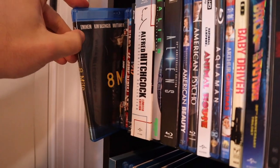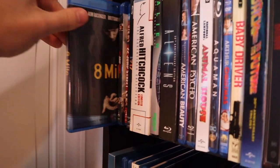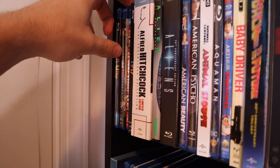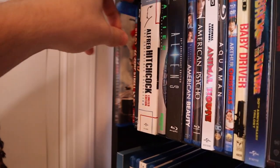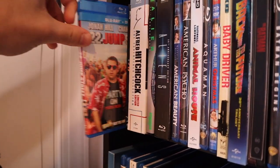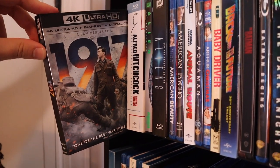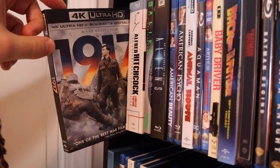So starting in alphabetical order, and I apologize if there's any shaky cam, I've got 8 Mile, a movie that inspires the hell out of me, and Lose Yourself is an absolute banger. Let's be honest, Eminem kind of slaps. Then we got 21 Jump Street and 22 Jump Street, my favorite comedies arguably from the past decade. 1917, a movie I've seen once in theaters, that was a little overrated, got it on a Black Friday deal, I need to rewatch it still.